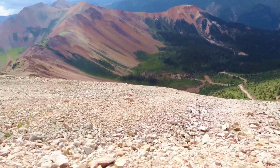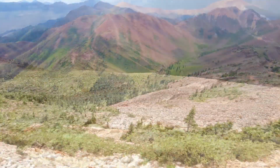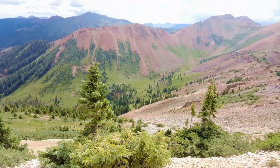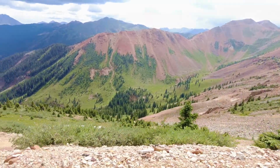And then we went on to Corkscrew Gulch. It's always one of my favorites because of the views there. The red mountains really do make a good contrast against the green, lush carpeting of the mountains. So we always love to do Corkscrew.